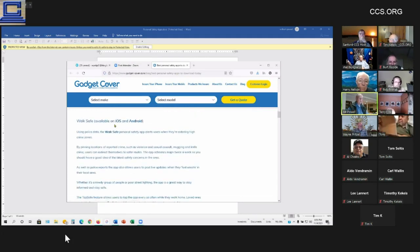And you'll notice that some of these are iOS and Android, some of them may not be. The Walk Safe one, it identifies bad neighborhoods. If you're in an area you're not familiar with, if you had this on your phone, you could see what areas you might want to avoid when you're walking around.